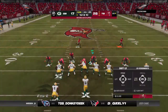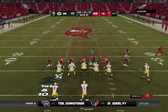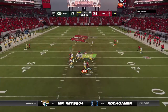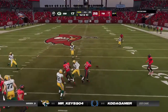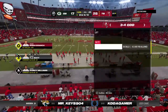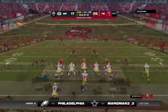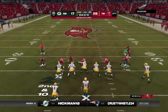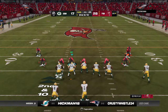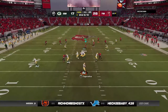Here's 1st and 10. Now Tua. And he'll be hit as he releases it, and that'll fall incomplete. We've seen this quite a few times in this game. Offensive line unable to keep leverage, unable to keep people away, facing a lot of pressure. Fortunate just to get rid of it. One of the reasons they're down is that inability, though, to stop the pressure. We saw another example of it there.